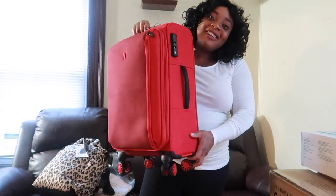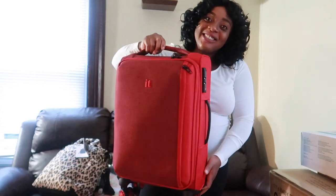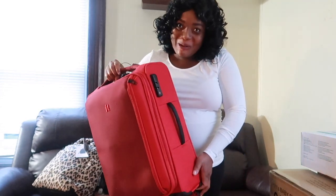Alright, so I have this cute traveling bag here, that I ordered recently. New baby, new stuff. All the way from London. You guys that already know, I used to live back in London.